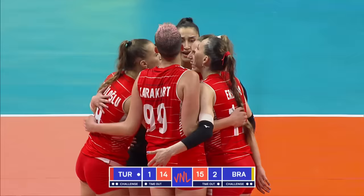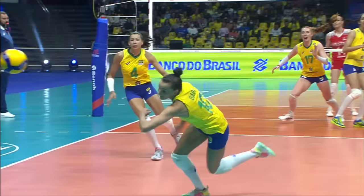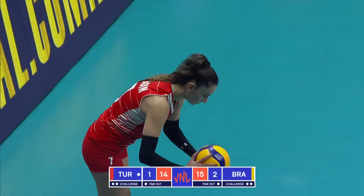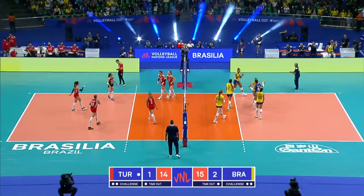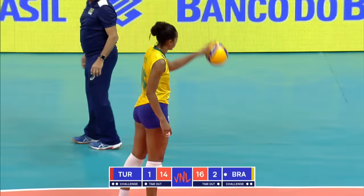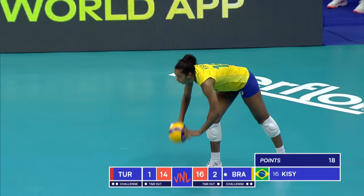Back come Turkey. Pick up off the net, smacked into the block. Wow, just forcing the mistake. Had absolutely no right to win that point there, Brazil. But it comes off a Turkish player last, then cracks the antenna. That means a point for the other team.